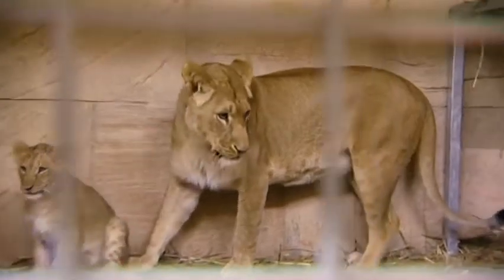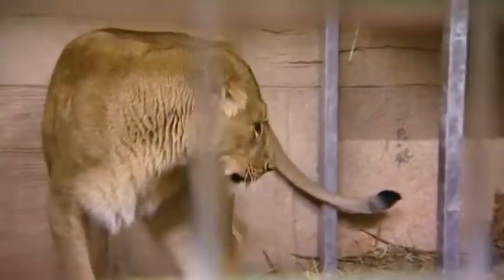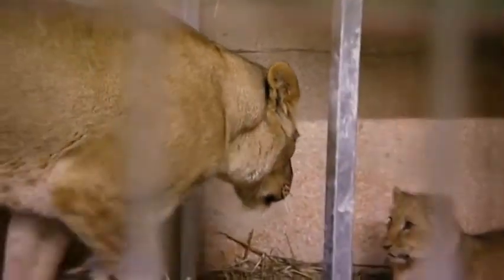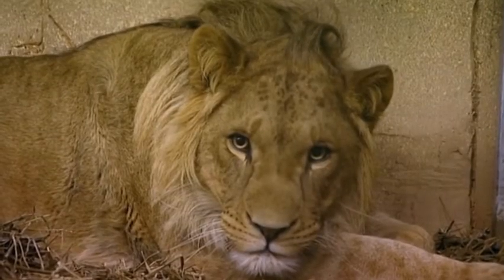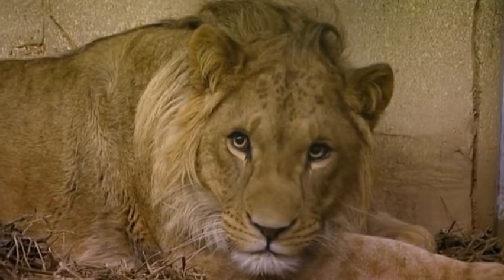We'll be keeping them in here separate for 2 days, and then we'll probably mix them in here, just so that we know that they're not going to do anything silly. And then probably within 3 to 4 days, we might let them have the big house to run in.